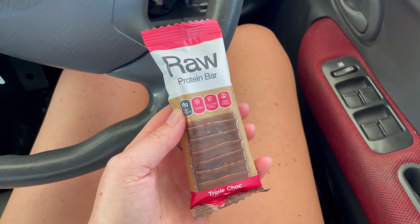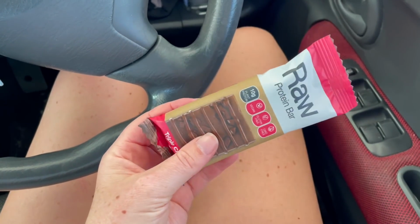I went to the supermarket this day and I was getting peckish while I was there, so I got one of these protein bars to try, and honestly it was really, really good.